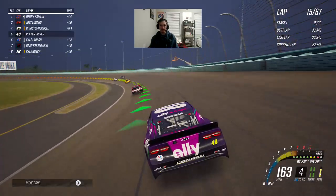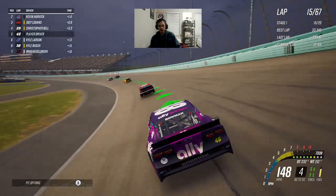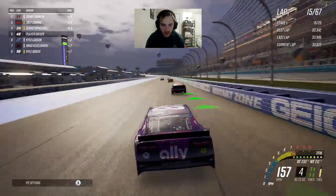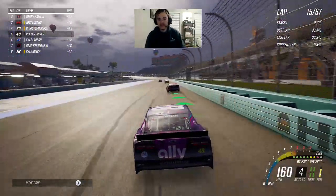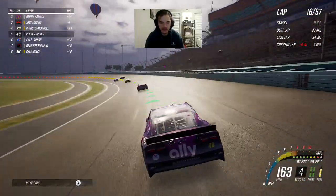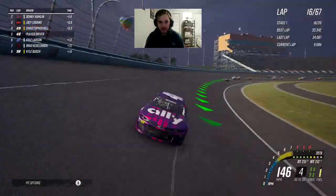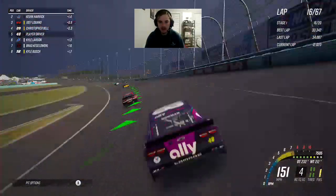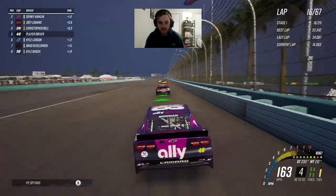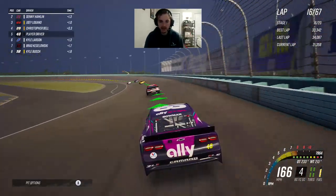Coming up on five to go. Not bad for the lead between Hamlin and Harvick. They're both side by side coming out of four. What a battle this is for the lead. He is still side by side. That's going to allow us three, Logano, Bell, and me, to close in. They're still side by side.